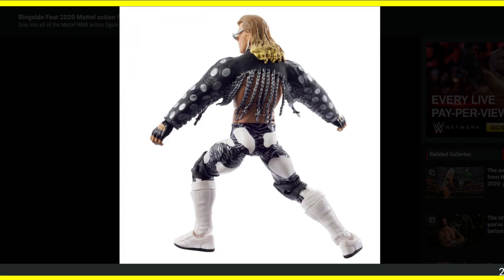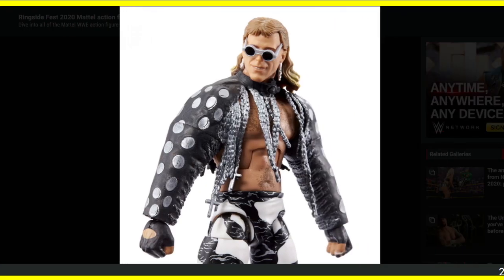I don't know if you can have enough Heartbreak Kid figures. They have made some great ones. I think the classic ones is when it's like the red on white. I always think that those ones stand out a little bit more. But this is something a little bit different. I like it. And I like the fact that it is based on actual WrestleMania attire. That is what he wore at WrestleMania 9. There you can see the shades and all the detail on the accessory with all the crosses and everything dangling down. Looking very impressive. Very cool.